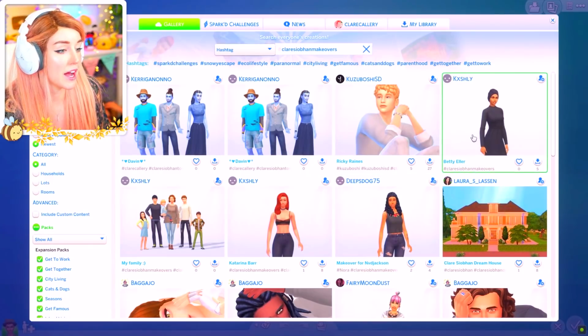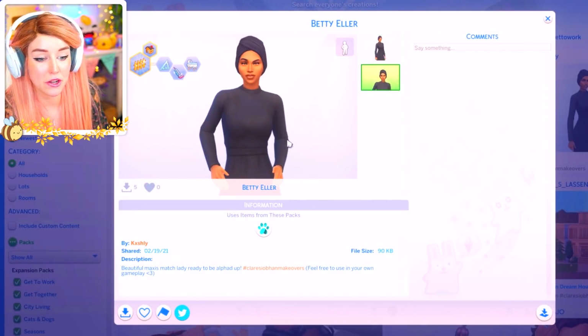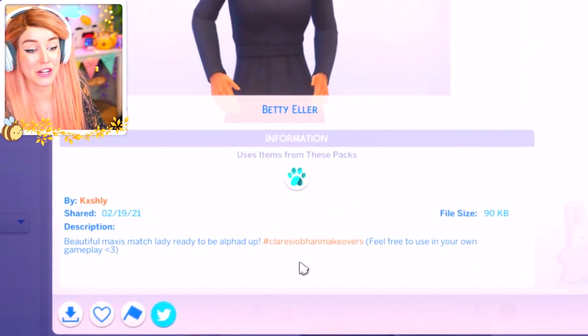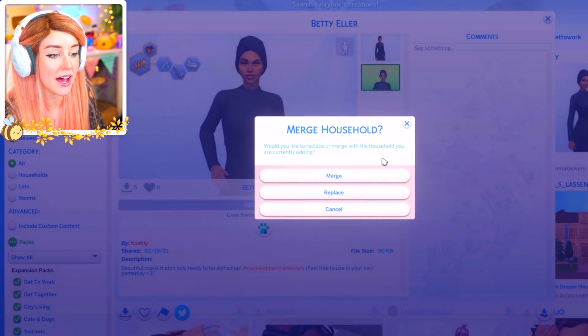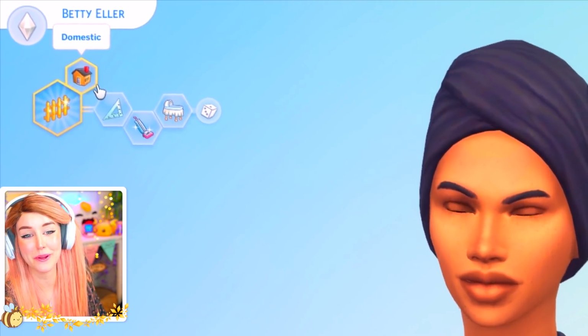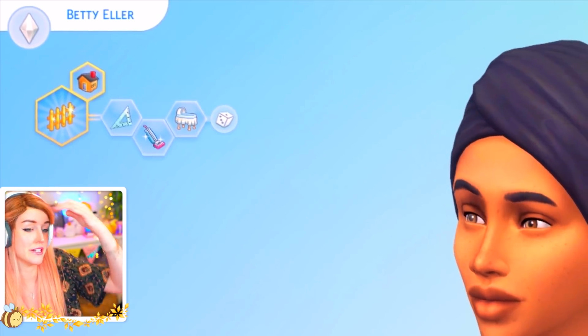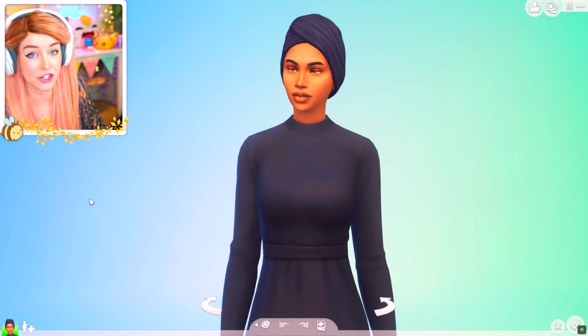So the first Sim that actually caught my eye was Betty Ella here, who has been created by Cashley, I'm going to call this. Beautiful Maxis Match lady ready to be alphaed up in Clare Siobhan makeovers. Let's go ahead and check them out. So this is Betty. Betty is a domestic, wants a big happy family, is a perfectionist, neat, and also family oriented. So obviously Betty is dressed in cultural or religious dress.